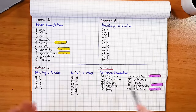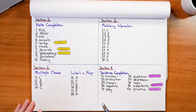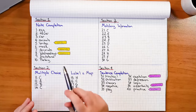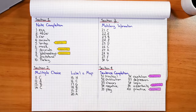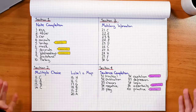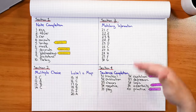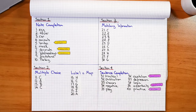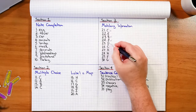So if we tried to help this student with labeling maps and multiple choice, it would be a complete waste of their time. But if we just focus on helping them improve their spelling, then they are going to improve to a band 9 in quite a short period of time. Because this technique is not just about helping you get to a band 9, it's about helping you get there as quickly as possible.